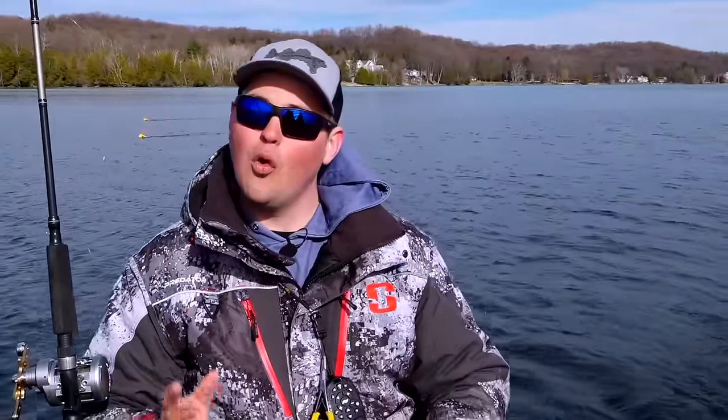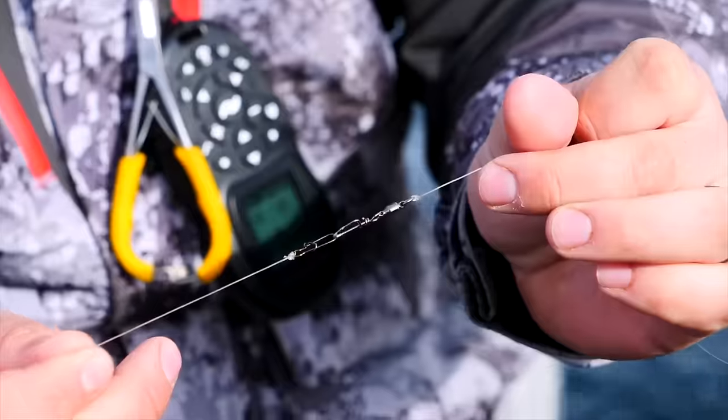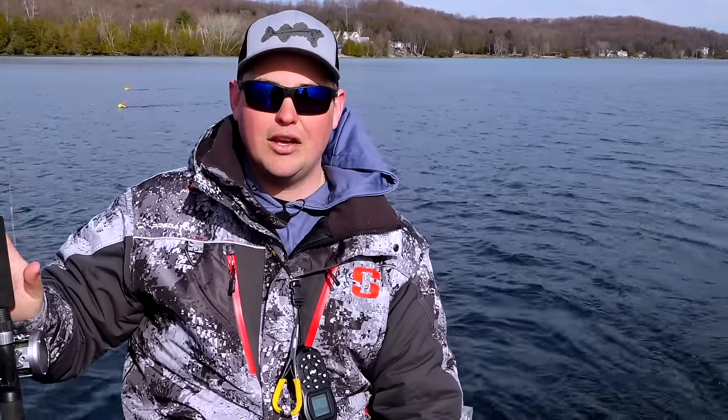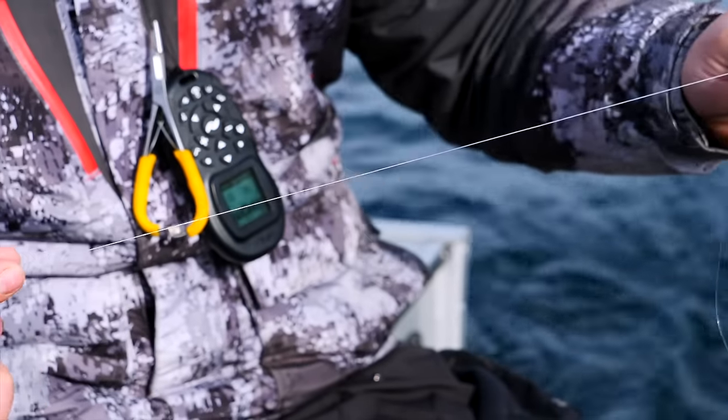One, you can either put a whole brand new leader on that system, or you can do what I've chosen to do. Basically what I've done is I've taken 12 to 15 pound test fluorocarbon and I've made a 6 foot leader. I clip that onto the actual snap swivel that's on my main lead core, run a 6 foot long leader to another snap swivel to my spoon.